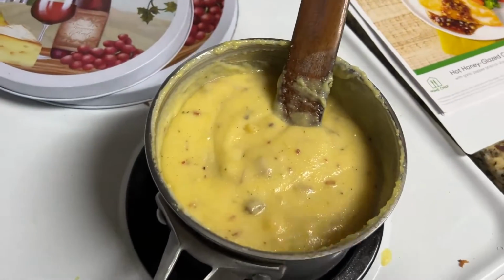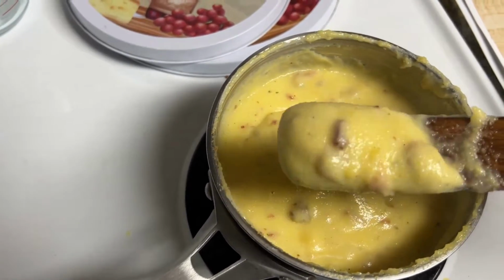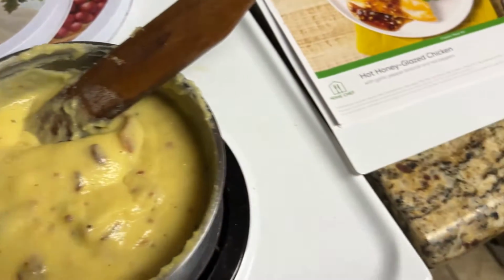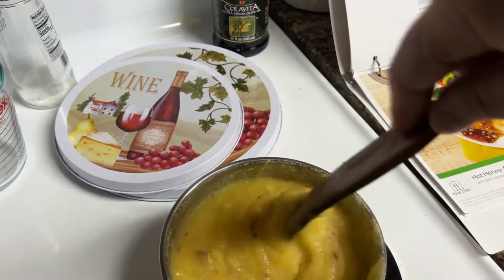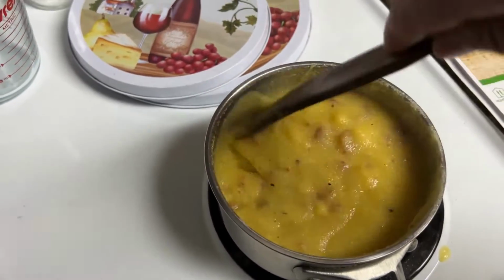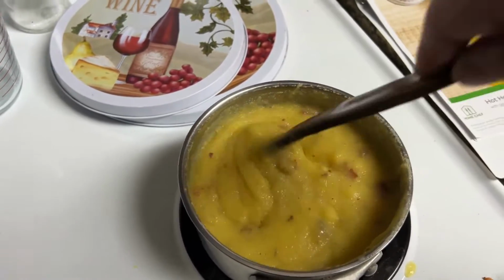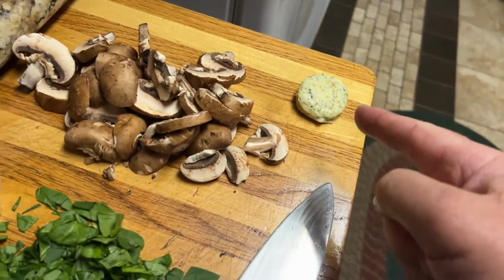Okay, so that's the cream cheese and the butter in there. Man, it thickened up, made it nice and creamy. Man, it smells pretty good too. So now I'm gonna add my spinach. Gotta keep stirring this because when it gets thick, it'll start popping as it's starting to boil. So you don't want it popping and splattering. So all I did was pour in the polenta. Now I need to add my spinach, the butter, half the Parmesan, and that's half the butter.